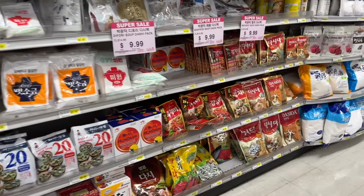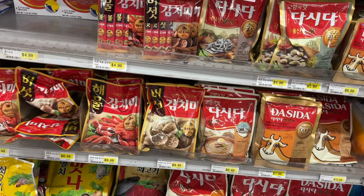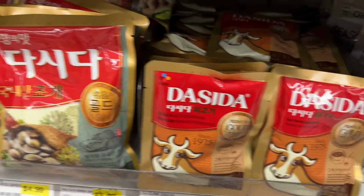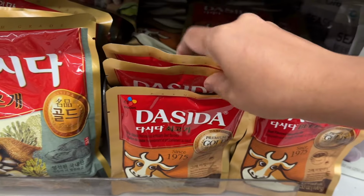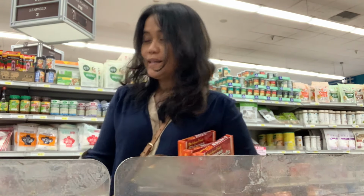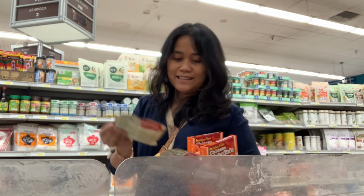I'm looking for the beef seasoning, this one. We like this. Do they have it? This one, the cedar. They don't have it in a bigger pouch. I'll probably get two since I'm not sure when we are coming back here. So we are getting, hi Josh, Josh is here. We are getting this. We love this one. This is the cedar.